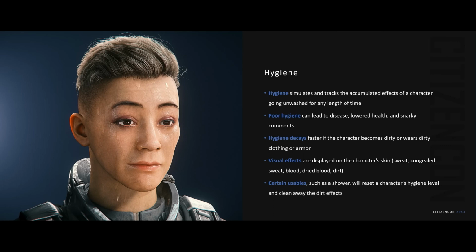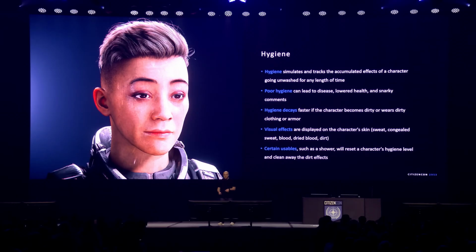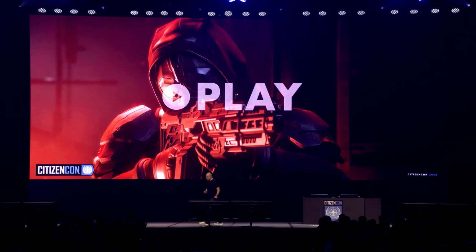Hygiene decays faster if a character becomes dirty or wears dirty clothing or armor, and visual effects are going to be displayed on the character's skin, such as blood, sweat, and dirt. Certain usables, such as a shower, will reset the character's hygiene and clean away all of those dirt effects. Let's keep clean. Let's get back to a video showcasing the Dusters.